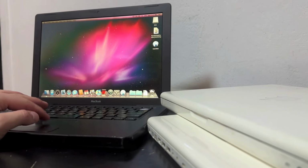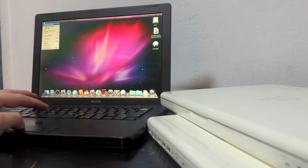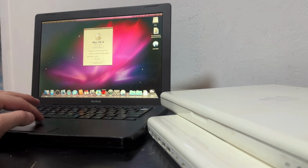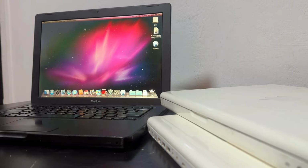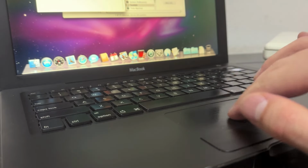And for the most part, I have very little issues running these older apps. I mean, if you've been using them as a teen like I have, you're very familiar with them, and I just have a blast playing around with them again. It's like visiting an old friend.